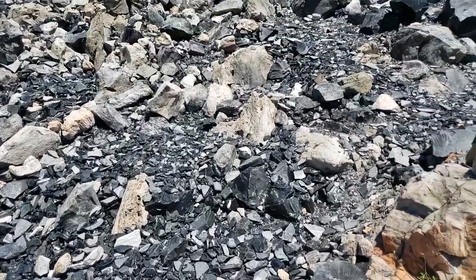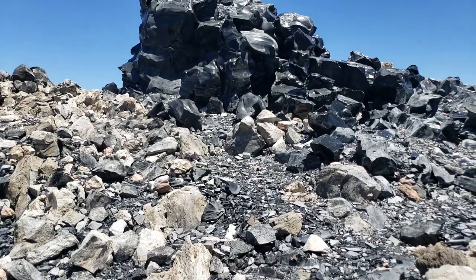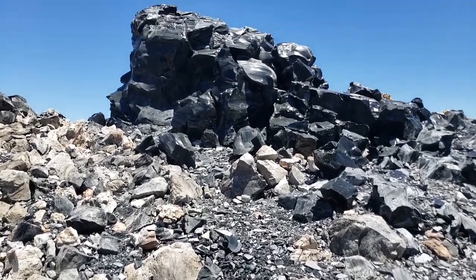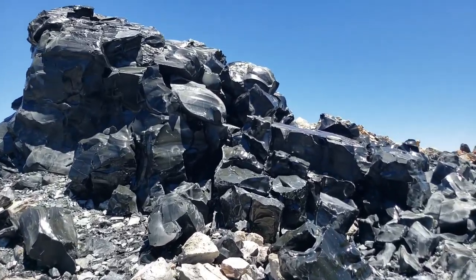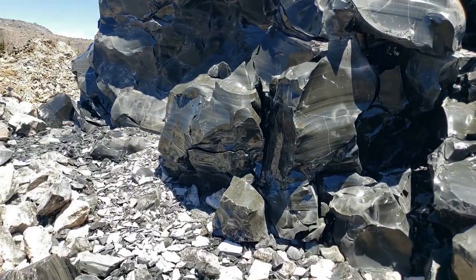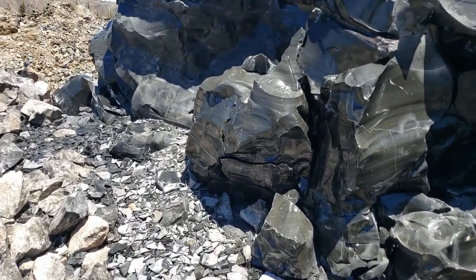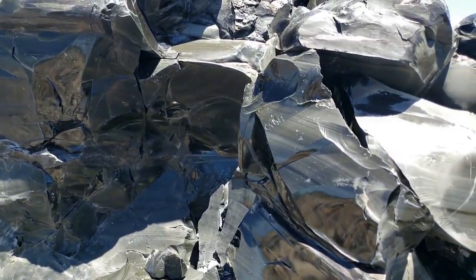This is at an elevation of about 7,000 feet, I think, so some 2 kilometers above sea level. And here is the black obsidian rock formation that I mentioned in the very beginning. You see this beautiful, shiny, glass-like rock, molten lava.